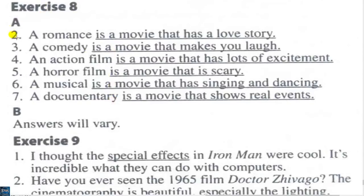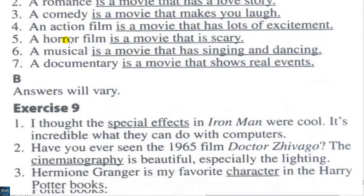Exercise 8. A. 2. A romance is a movie that has a love story. 3. A comedy is a movie that makes you laugh. 4. An action film is a movie that has lots of excitement. 5. A horror movie is a movie that's scary. 6. A musical is a movie that has singing and dancing. 7. A documentary is a movie that shows real events. B. Answers will vary.